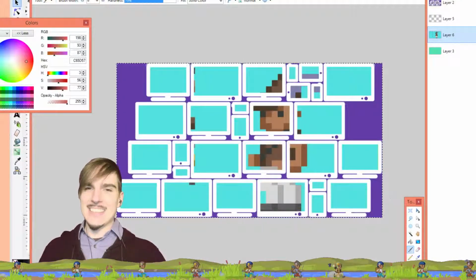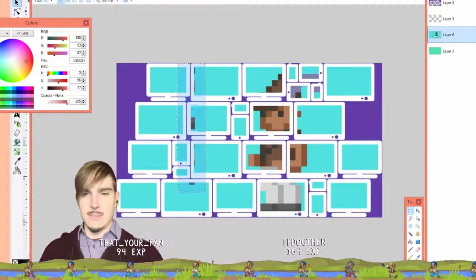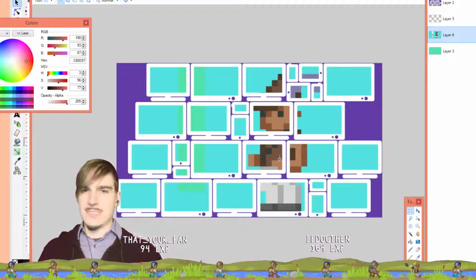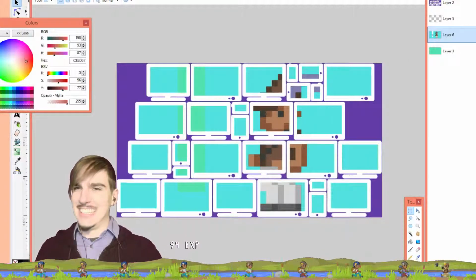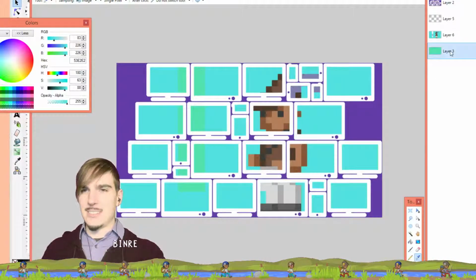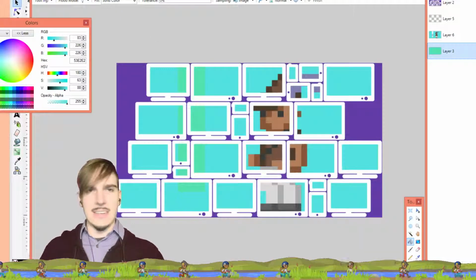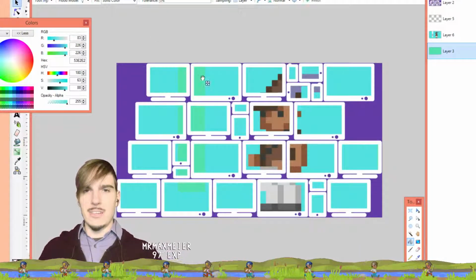Well, for one thing, I can get rid of this band of pixels here. Whoops. I can get rid of that band of pixels as long as I remember to spill the background. Oops. Sampling mode layer. There we go.